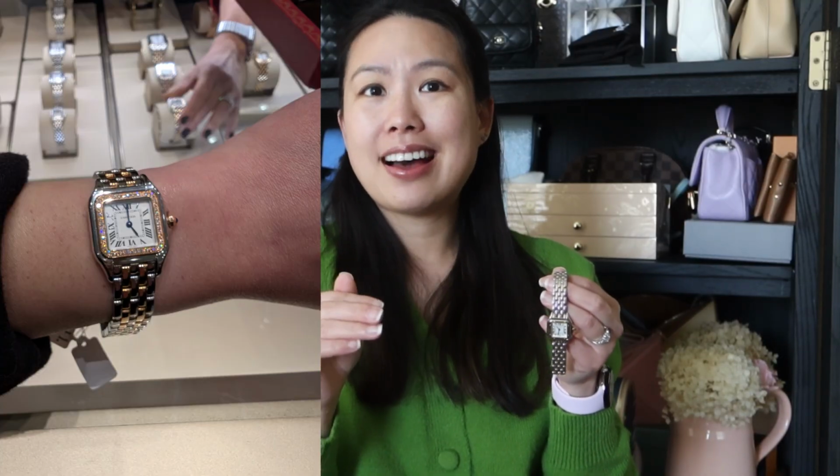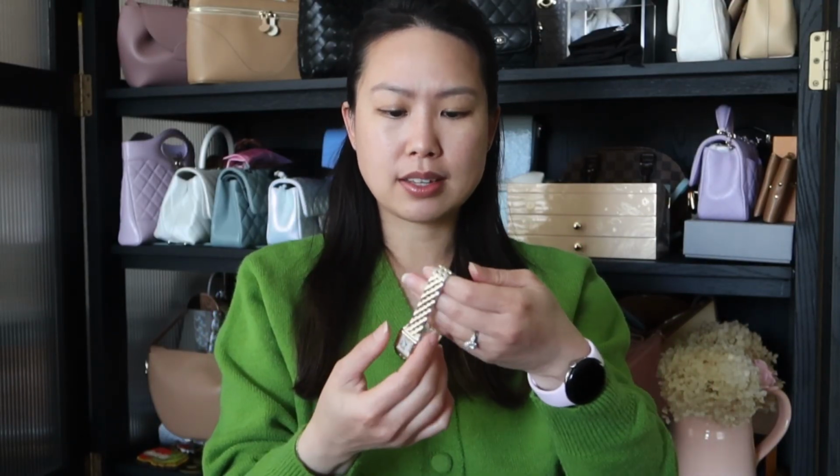All right, so a little background on why I picked this watch. I've actually tried this watch on in the mini size and in the one size bigger than this, which is the medium size. I also tried it on in the single, just silver, as well as the two-tone rose gold silver, but the rose gold silver has a lot of diamonds all around. So I loved that one. I just didn't think that with all the diamonds, I could wear it just to work. This one, I could wear it somewhere fancy, but I could also wear it more casually. So that is why I chose this one.